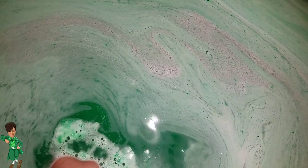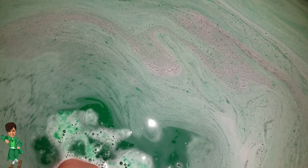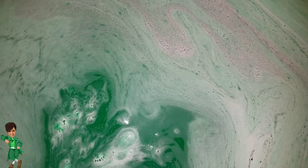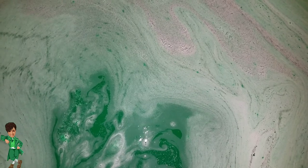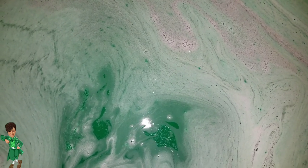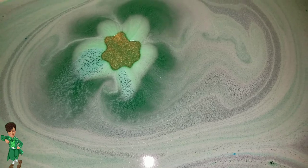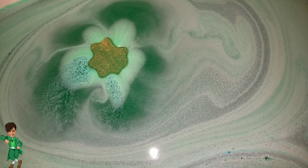But I expect, oh my gosh, this color green is almost like, you guys remember the shampoo Prell, that fluorescent greenish of the shampoo Prell? That's what this looks like. But I'll show you in a minute once this thing slows down. But it's been going quite a while for a very small bath bomb.